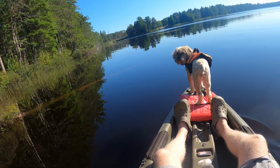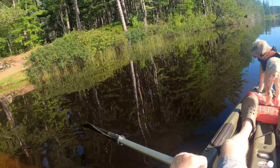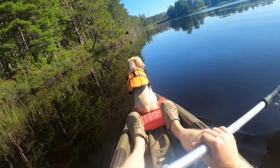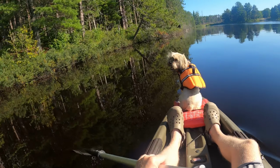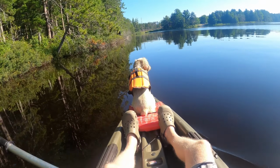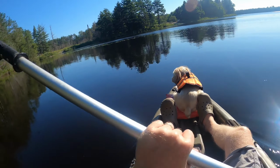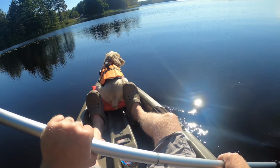Gotta go a little ways. There's a log. There's a log under the water. There, we're good. We're good now. Yep, they come around from the campsite. Little boy on his bike. There's a little bridge, water going underneath. A little culvert, I guess. And there's the boat launch. So that was a nice little jaunt around the lake.